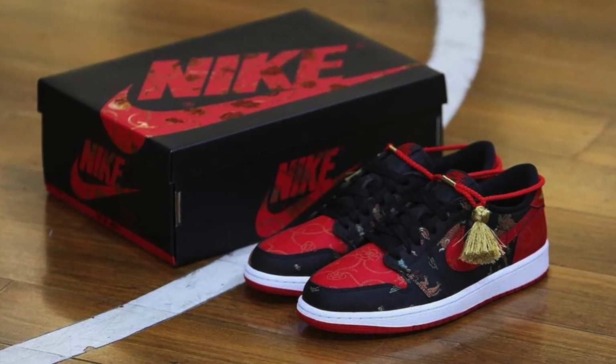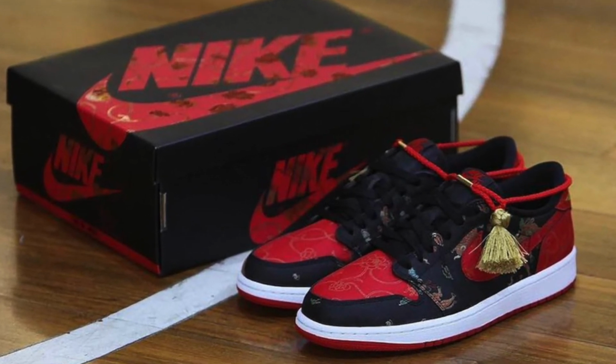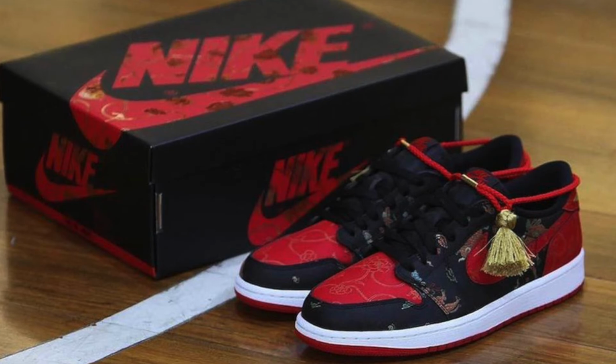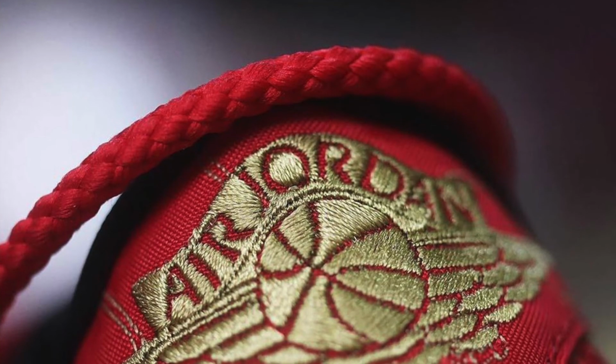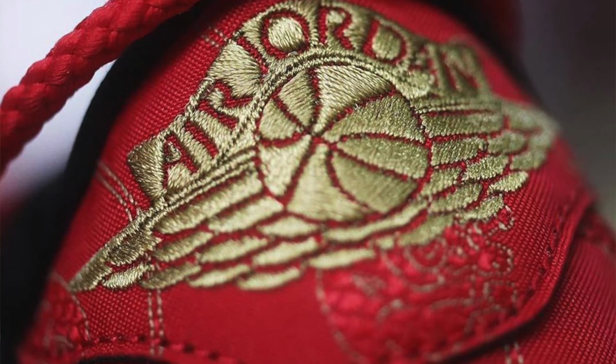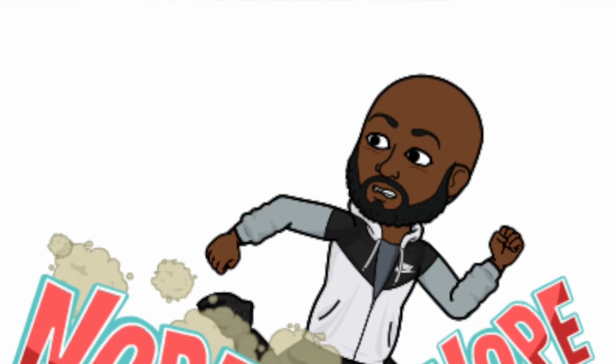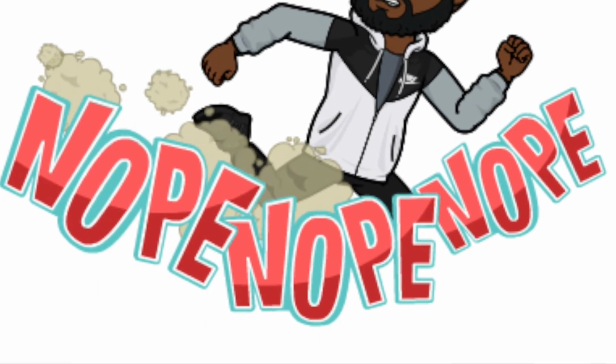I don't like Jordan 1 OG lows. I like the regular lows better. I'm probably in the minority with that. But these are actually nice shoes. I like the box, but they're nothing I have to have. I mean, I may try for them just to see, but it's nothing I have to have. So, I guess I'm going to give that a pass.